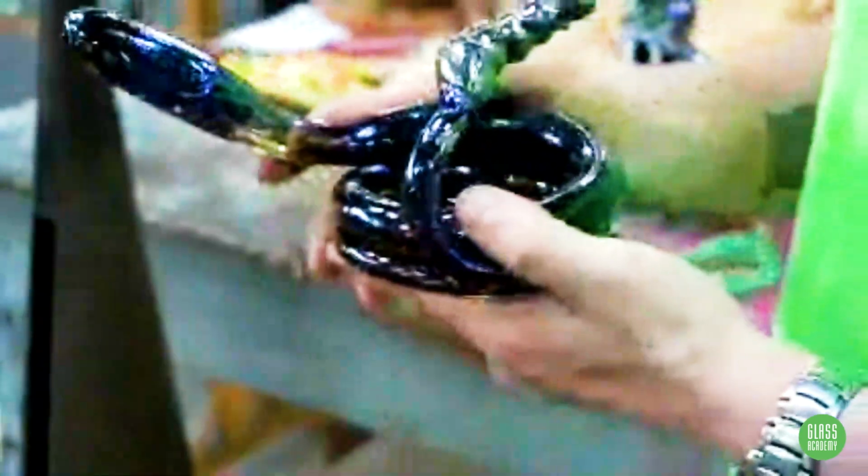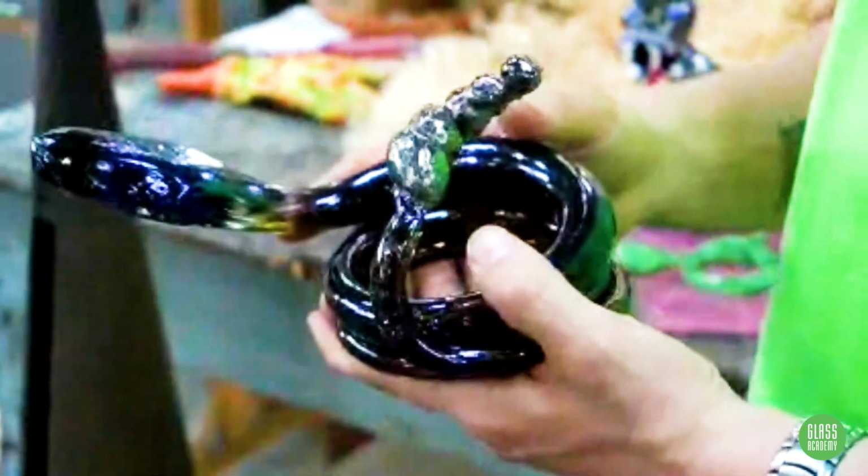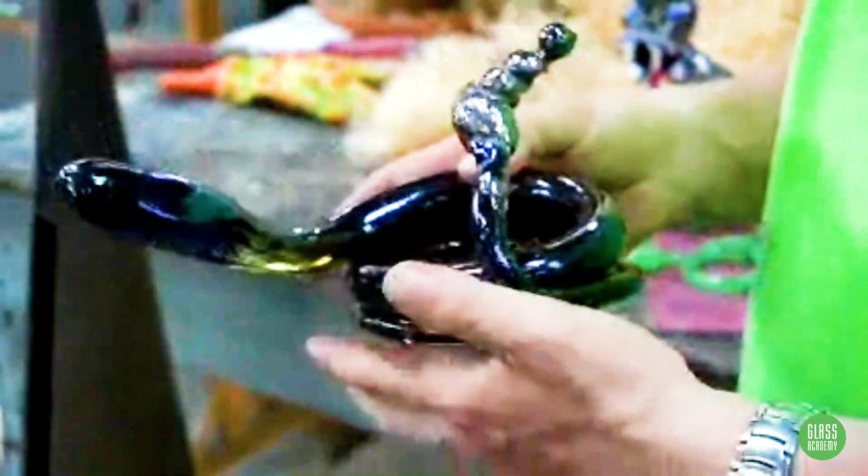I haven't got to signing him yet. I'll probably sign it right under the head here by the stamp. But that one's going down in history. One of the first jumbo snakes that we've made. We made it on the show.